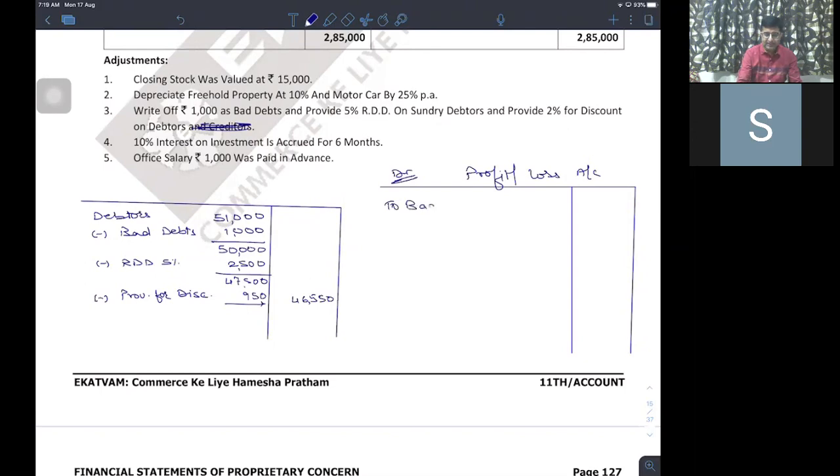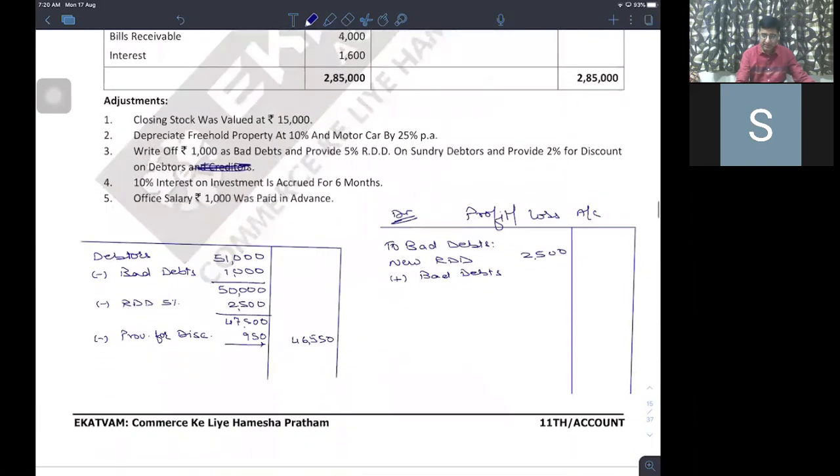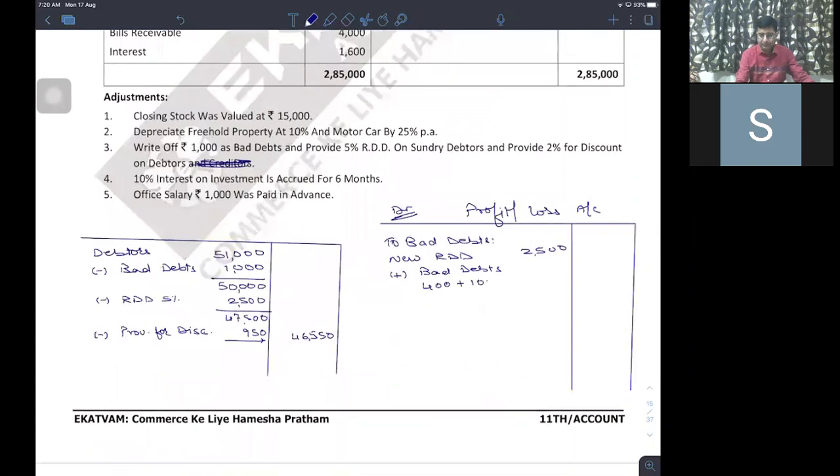To bad debts. Under that, new RDD, rupees 2,500, add bad debts. Which bad debts? Old as well as new, the ones given in the trial balance as well as those given in the adjustments. In the trial balance, 400 rupees, additional 1,000. So the total of bad debts comes to 1,400. Subtotal in the inner amount column is 3,900.